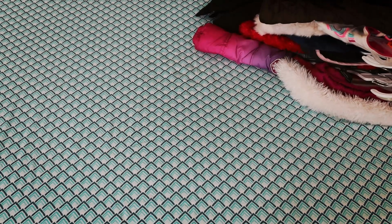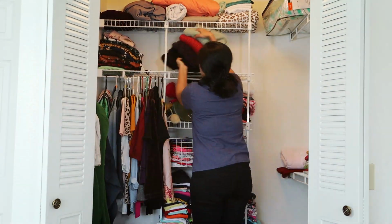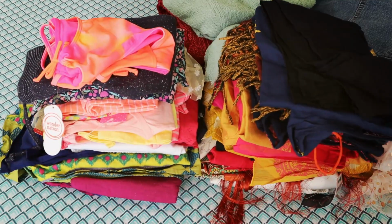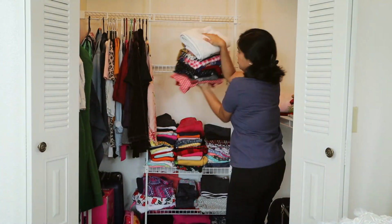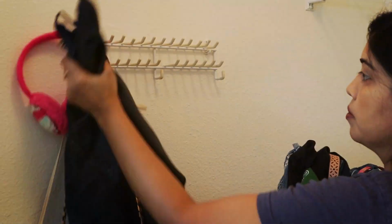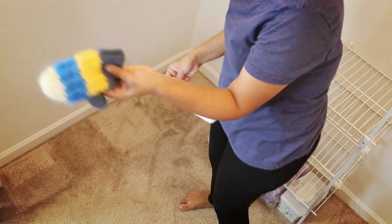The first step is to empty the closet and clean it. Empty the closet until you find a safety pin lying somewhere in there.